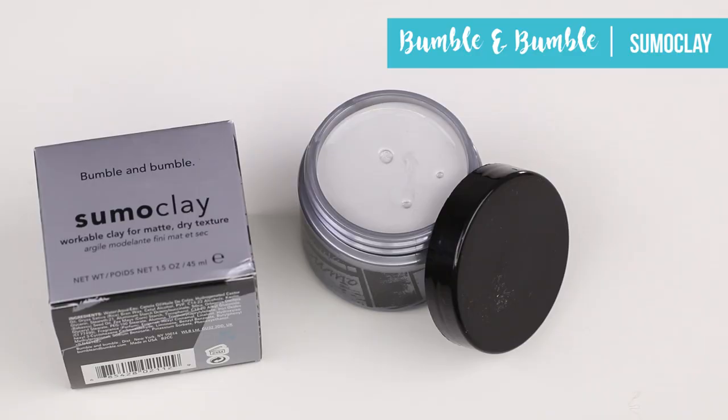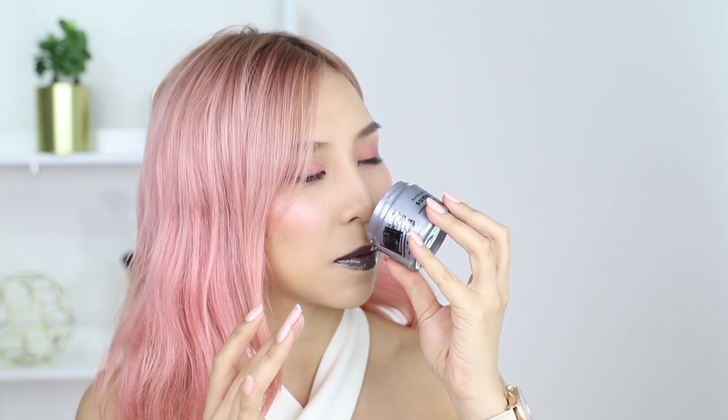I have 2 more products to show you guys. This is the Bumble and Bumble Sumo Clay. This clay helps to give your hair texture and definition. It has a matte finish and you can really work it into your hair to give it more shape. I could probably use this product around my roots and my ends just to give it a bit more texture. Let's just try it out. I'm gonna grab some and just use my fingertips. That's quite nice. It smells like a guy.